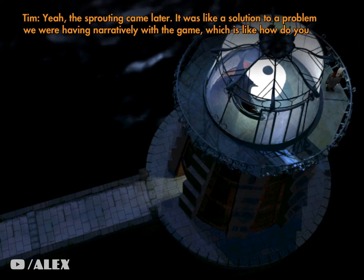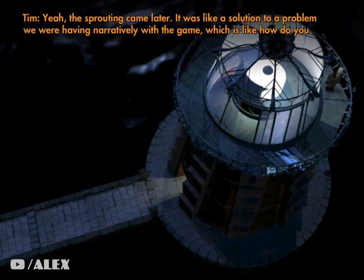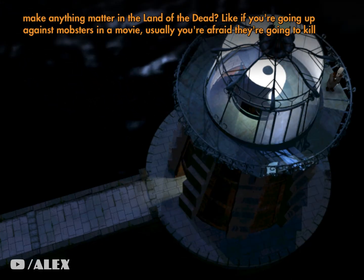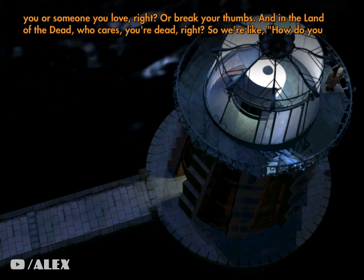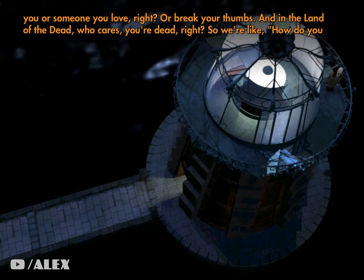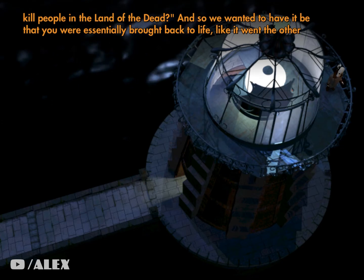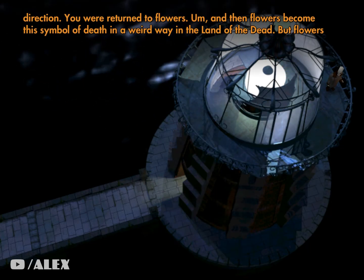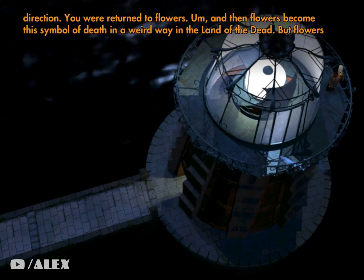Oh, Lola. Yeah, the sprouting came later. It was a solution to a problem we were having narratively with the game, which is how do you make anything matter in the Land of the Dead? If you're going up against mobsters in a movie, usually you're afraid they're going to kill you or someone you love, or break your thumbs. And in the Land of the Dead, who cares? You're dead. So we're like, how do you kill people in the Land of the Dead? We wanted you to essentially be brought back to life. It went the other direction. You were returned to flowers.